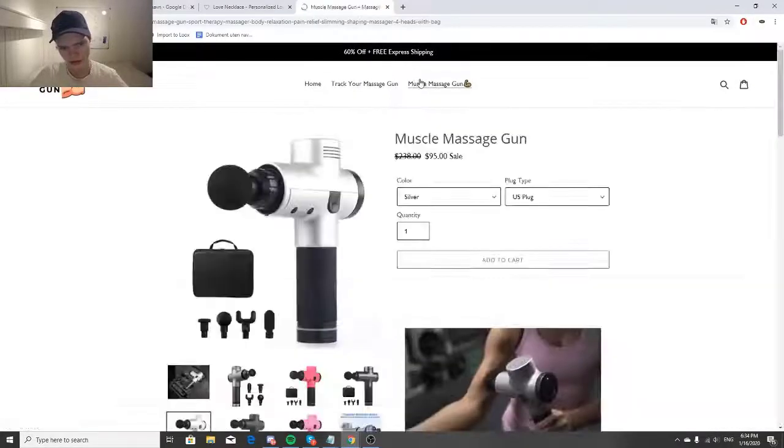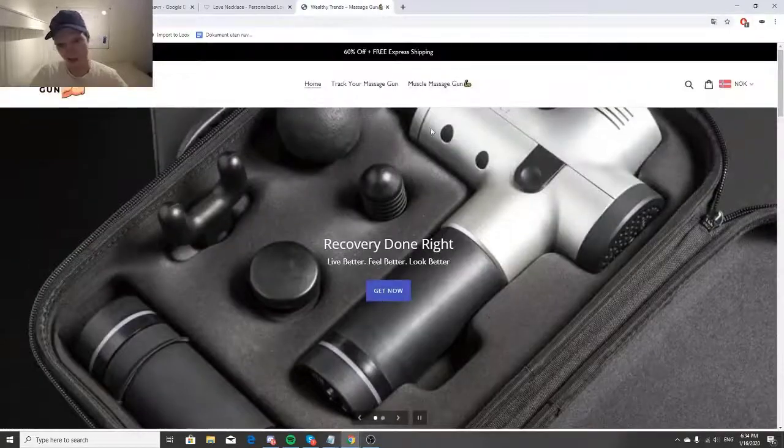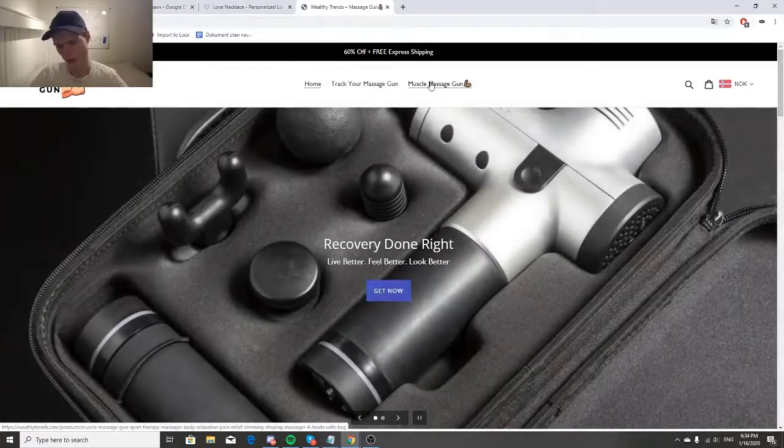Muscle massage gun, which is this one, is actually the same one as you find here. So the good thing about this store, which is a one product store, I'll remove this by the way, and really bad quality on that picture, that sucks, but the good thing about this one is that it's really easy for your customers to get back to you in no time.